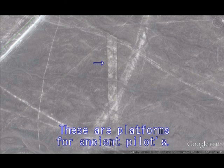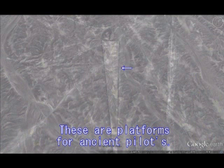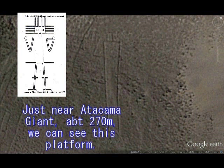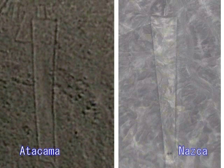But you will ask me, why is this an Asian platform? Have a look at this platform here. I found the same platform near Atacama, 1,000 kilometers away. This is a platform in Nazca, and this is a platform in Atacama, about 200 meters from the Atacama Giant. They are very similar to each other.